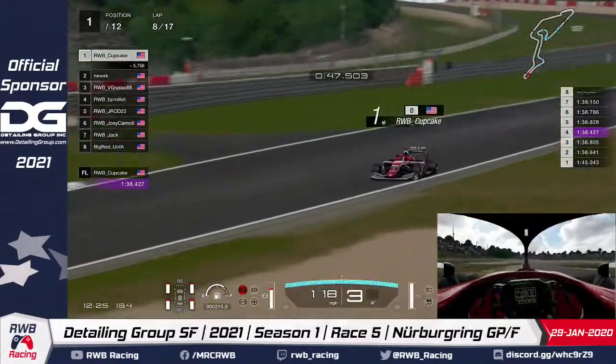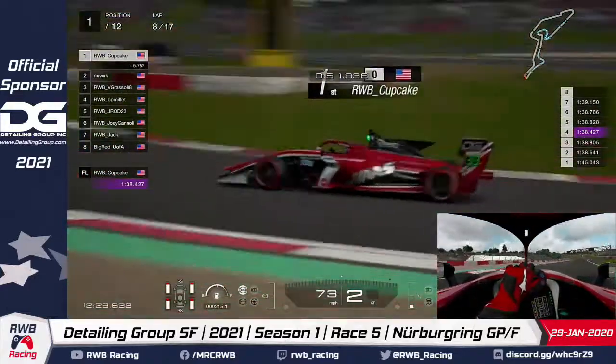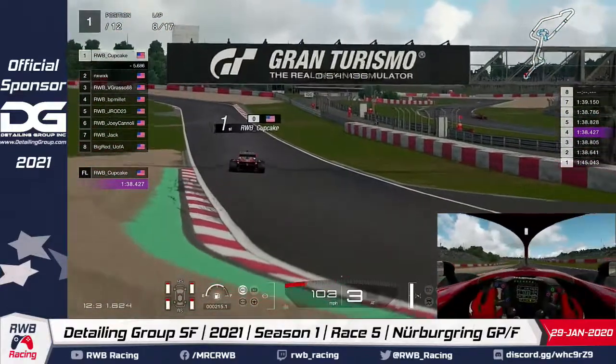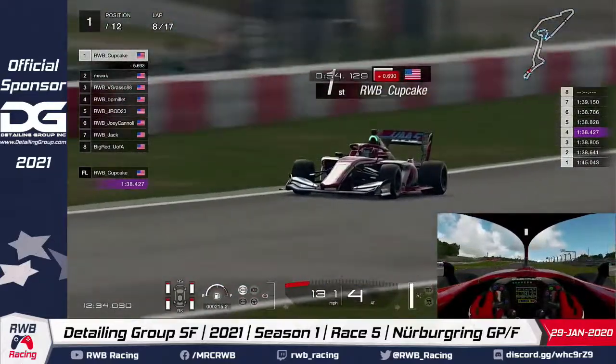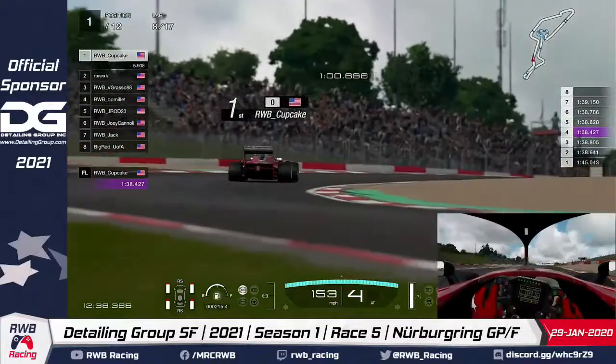And then on the brakes all the way down to 2nd gear and dive around that corner. And that corner is critical. You got to set yourself up for this high-speed left turn. You get all the way over, up onto the curbs. There he goes. And apex to apex all the way through here.